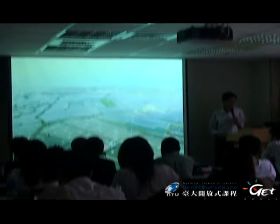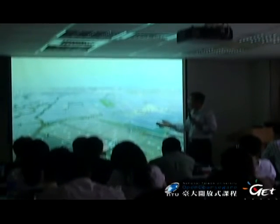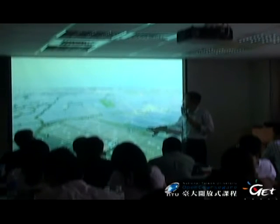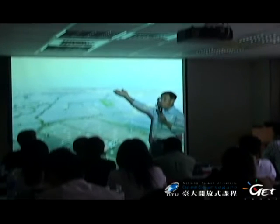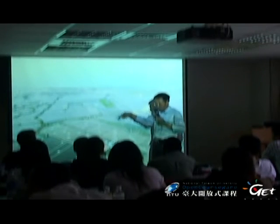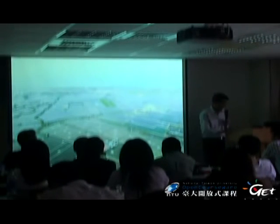This is the so-called Linbian area, Jiadong. This area was heavily struck by Typhoon Morakot. All these fish ponds have been buried by mud. During the flooding, there was also a high tide, so the water couldn't flow out, and the mud and dirty turbid currents covered everything. So it suffered heavily.